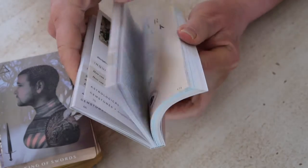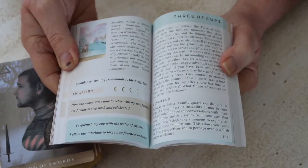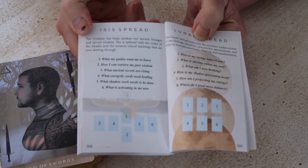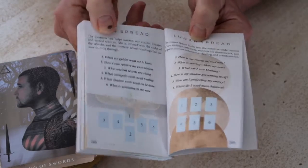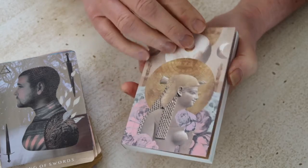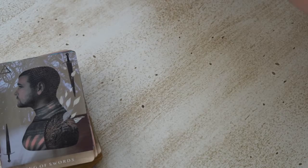And of course you have that for each of the cards when it comes to the minors. So for example, here's the Three of Cups. You have just as much information for the minors. Really amazing. At the back, she has a few unique spreads. The Isis spread, the Lunar spread, the Triple Goddess, the Chalice spread. If you've been waffling on whether or not to get this deck, this guidebook definitely adds significant value to the deck.